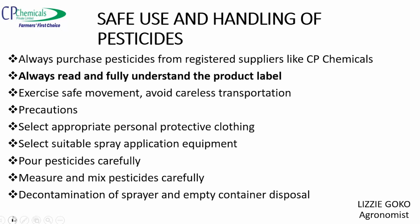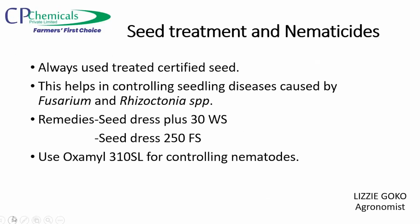I would like to encourage farmers to buy seed from reputable sources like Seed Co, as they treat their seed with seed treatment chemicals such as Seed Dress Plus or Seed Dress 250FS. These chemicals contain fungicides as well as insecticides in order to prevent seedling diseases. And the chemical that can be used for nematode control is Oxamyl 310SL.